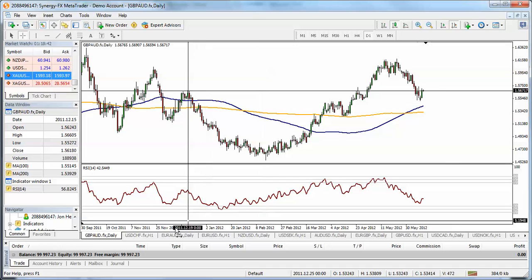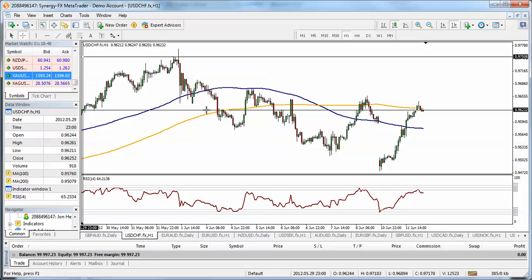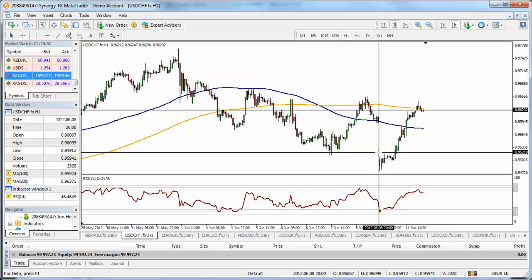So the next pair I do want to take a look at is the US dollar Swiss franc, which I've been watching for almost the entire day, just based on the fact that we have filled this gap so entirely.